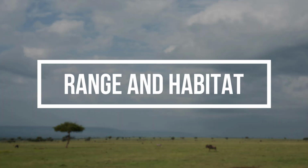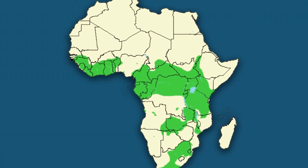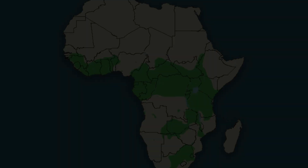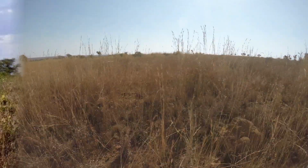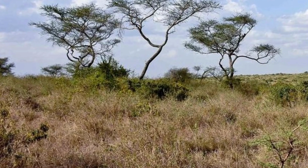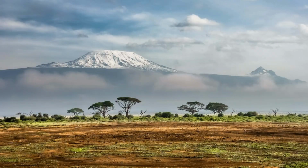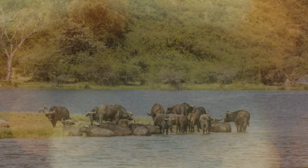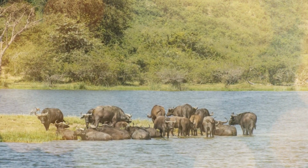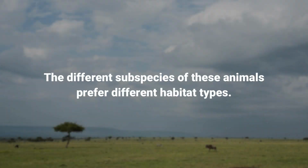Range and habitat. Buffaloes range across different portions of Africa. The different subspecies live in different regions. These large mammals are successful in many different habitat types. Some of the different ecosystems that they inhabit include grasslands, savannas, bushlands, rainforests, mountains, woodlands, wetlands, marshes, and more. Their favorite habitats are riparian or riverside ecosystems that lie close to streams and rivers. The different subspecies of these animals prefer different habitat types.